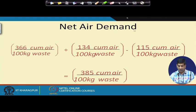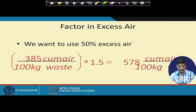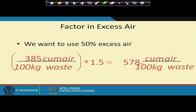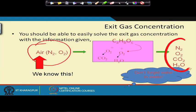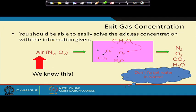With that number, we can calculate excess air. With the excess air of 50%, we can find out how much air will be required. And then you should be able to easily solve the exit gas. So we know how much air will be required, so we know this input. If needed, we can calculate all these things coming out from there as well, like what the concentrations of those things are can be worked out.